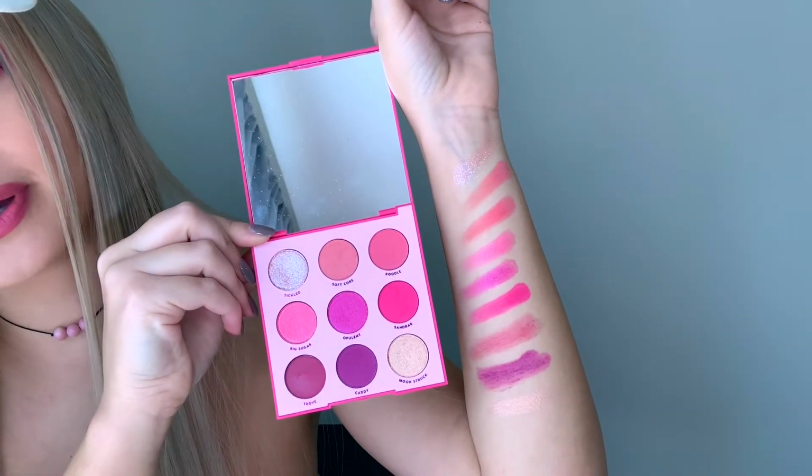Okay, so that's the colors. New tattoo, hi. Here are the colors with the swatches, and they are in order. So now that we've done the swatches, let's do the fun part, which is the tutorial.